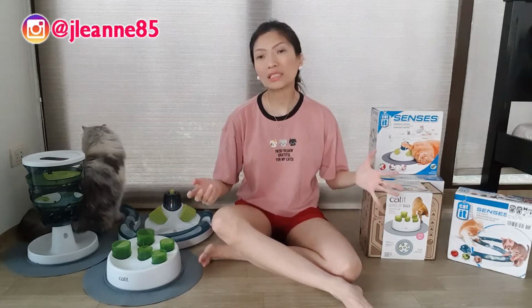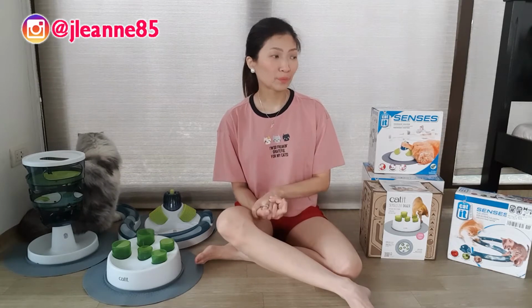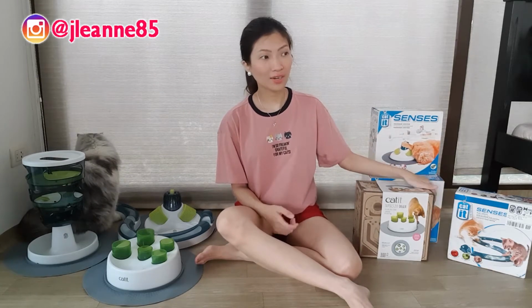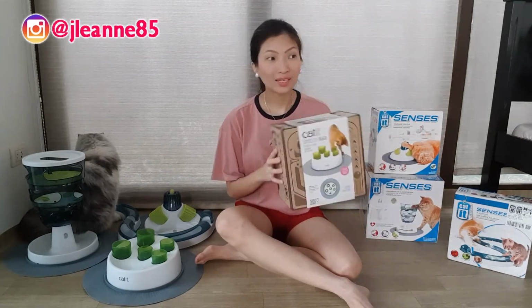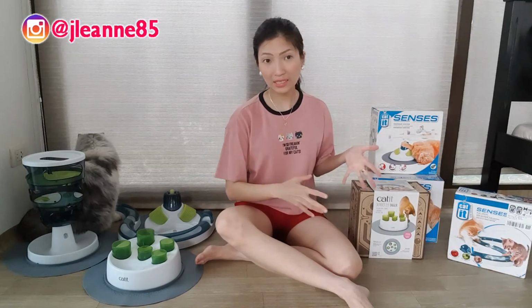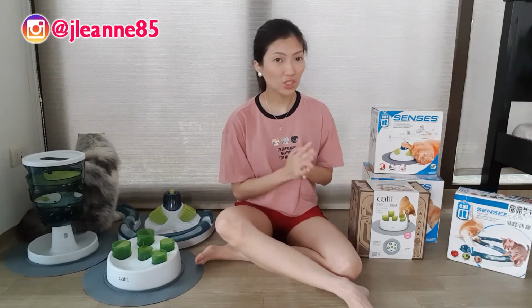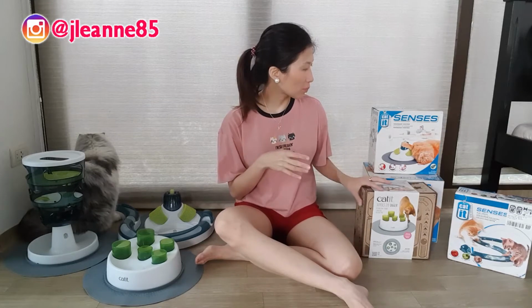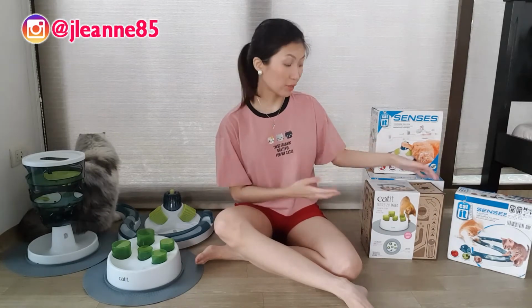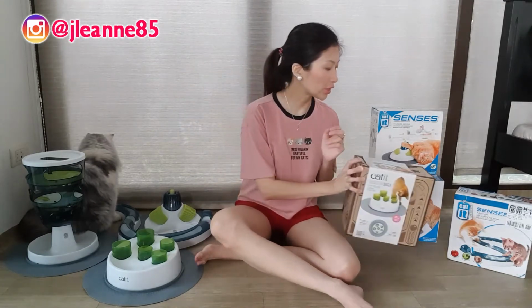These would go for about 1,000 plus to 3,000 pesos in the mall. I really wanted to have these toys for them for the longest time now, but I didn't purchase them because they were too expensive. Like a $20 toy is really expensive for cats. So I waited, and if I total them, they're just about 2,000 plus to 3,000 pesos. So not bad versus buying one piece of circuit toy for about $20.